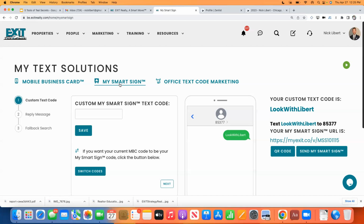So that is a huge new feature. The next thing you won't see, because it's only for the proprietor, and that's the office text code marketing. But by the way, that is what we use for our office events. And what a rich history of events that is now built up to, including the beautiful one last night. That was really cool for those of you guys that were there. If not, don't worry, it's on YouTube.